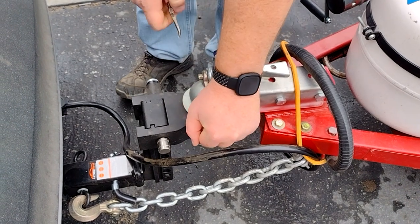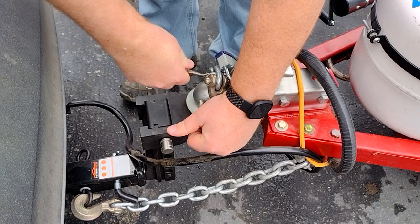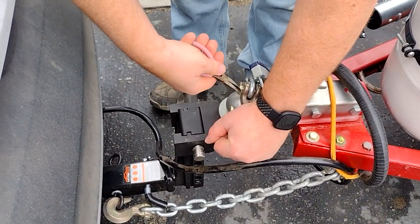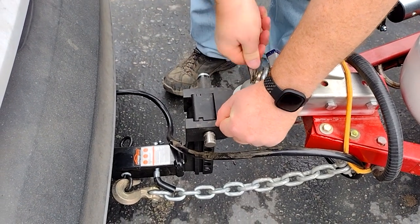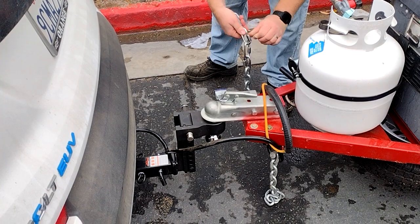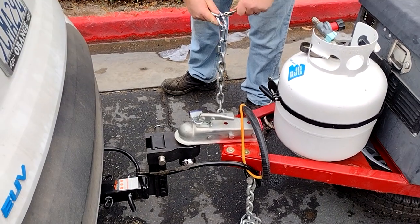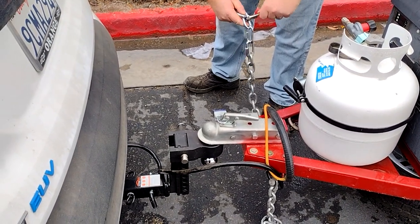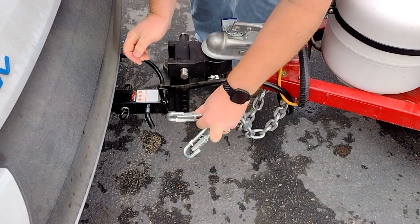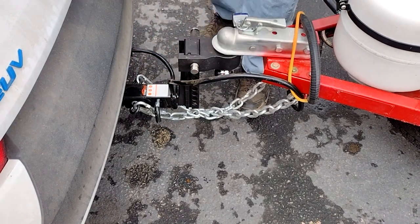Now, this is our first time towing this trailer with this car, and our safety chains are a little short, so after a quick trip to Home Depot, we are attempting to fix that. That's a lot better. Yeah.